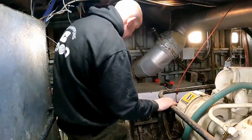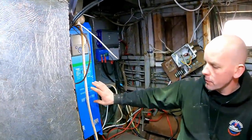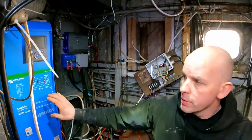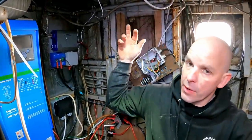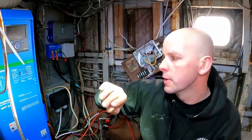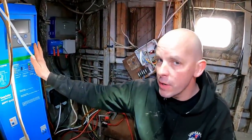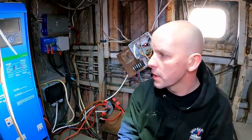So now this is the port side. At the moment we've got our inverter charger, and inside here there's all the solar controllers and stuff like that. So all the solar panels you see on the roof, all the electricity comes down the wires into the solar charger. It then charges these big batteries, but then it can go back from the big batteries into the inverter. So the inverter is what gives us our AC electricity.